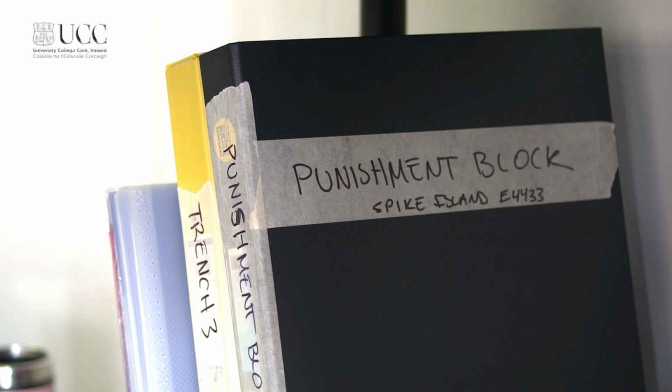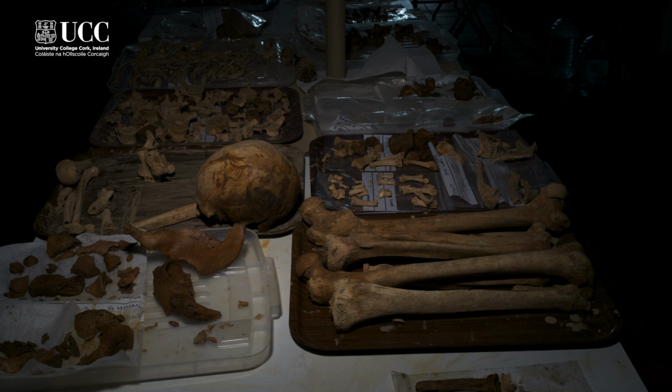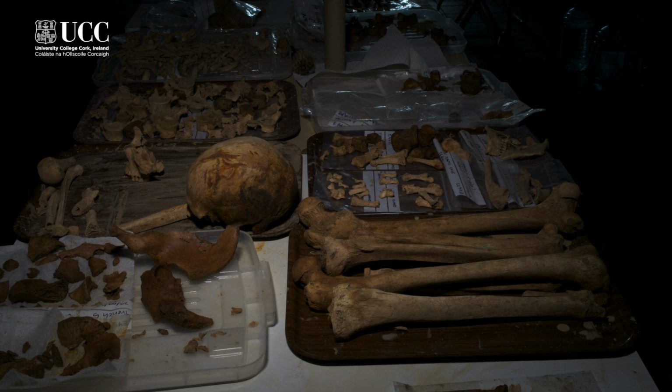Even if we find nothing there, it will tell us about the conditions under which the prisoners in punishment were kept. We have comparative studies from other prisons, for example, from one prison in Tasmania, where a lot of people from Spike Island were transported. We have punishment cells where material has been found in the subfloor deposits. So our hope is that we may get something similar here.